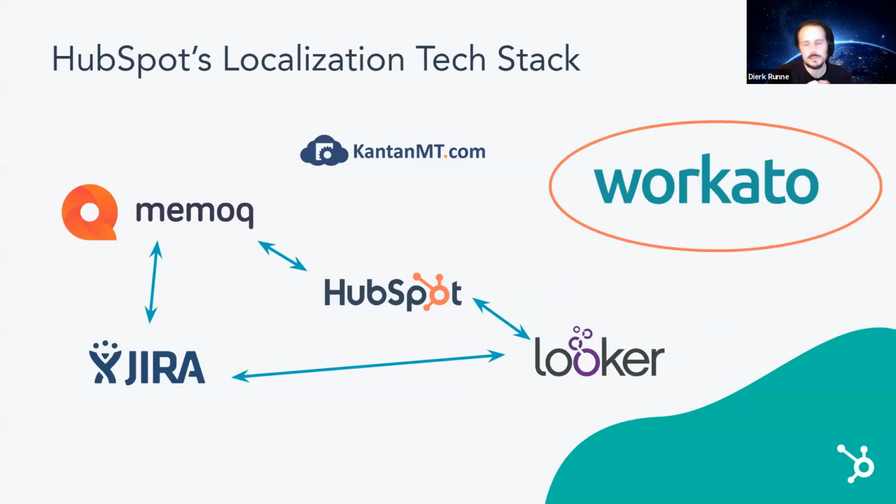Workato is an iPaaS platform. If you're not familiar with the concept, iPaaS stands for Integration Platform as a Service. You might have heard of services like Zapier or If This Then That, Automate.io, things like that. And we basically use this platform as a way to connect all of these different tools in our tech stack.